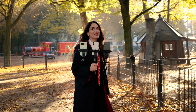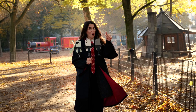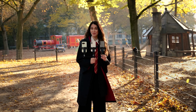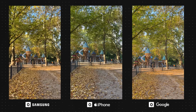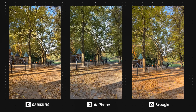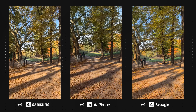Onto stabilization, which is crucial to get that buttery, smooth video footage that we want. So let's go for a walk, then we'll go for a jog with active stabilization on. When it comes to stabilization, all three phones do an excellent job at keeping things steady while walking at a normal pace, producing a smooth video without visible camera shake.